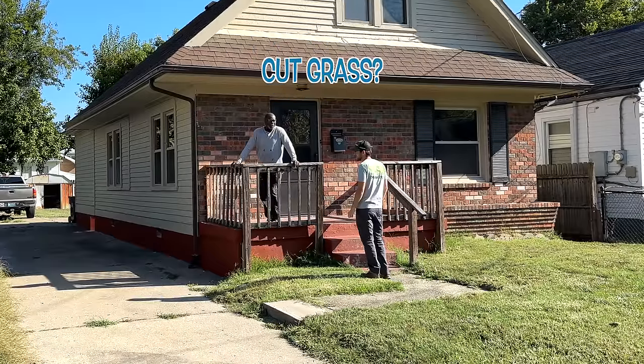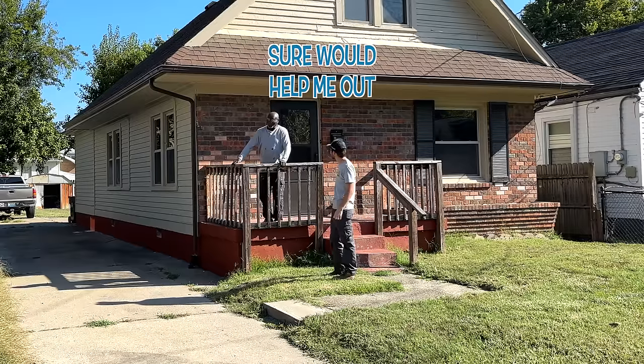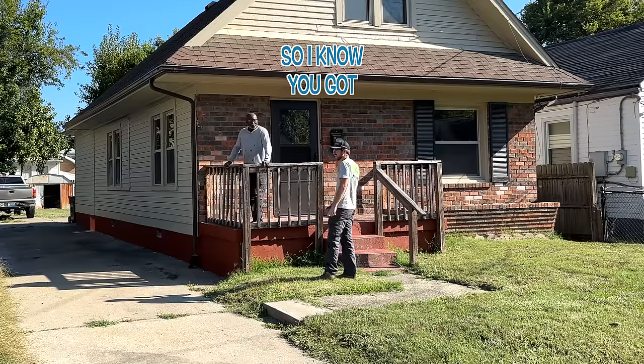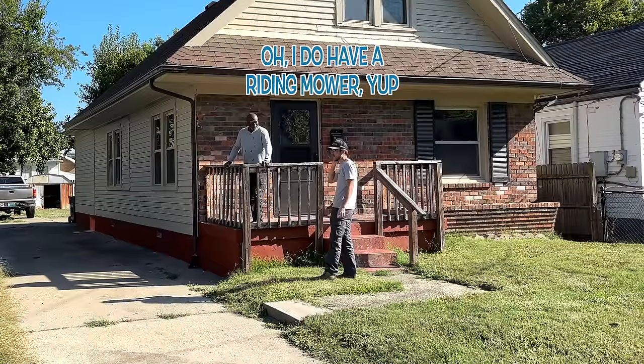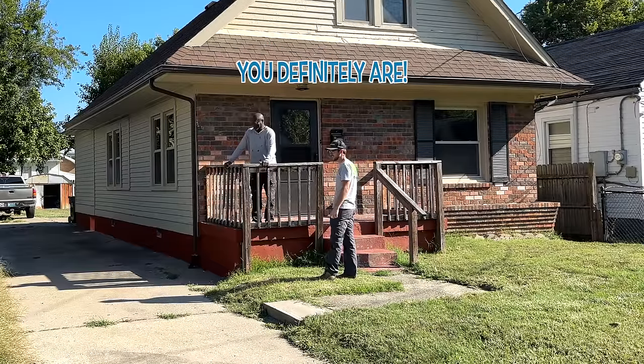Is that what you do, cut grass? I do, I cut grass. I can help the neighbors out by looking at it. It sure will help me out. Oh, that back's a mess. So I know you got a riding mower on there, right? Oh, I do have a riding mower, yep. I'm going to need it for this one. Yes, sir. You definitely are.